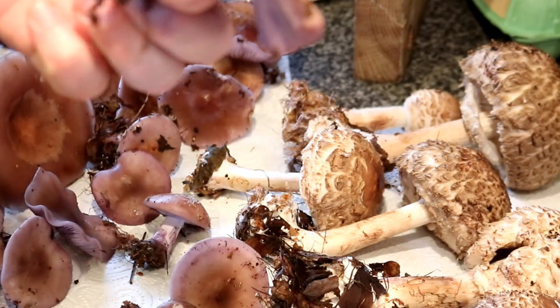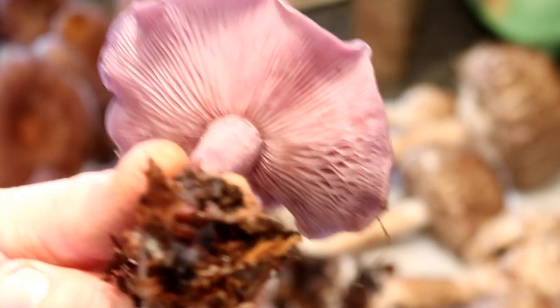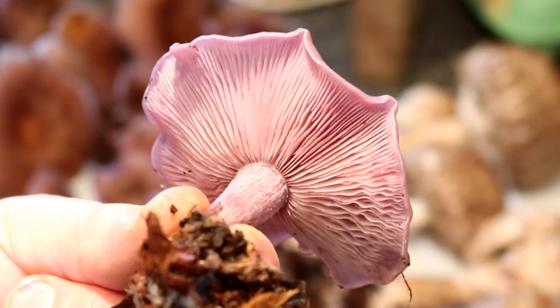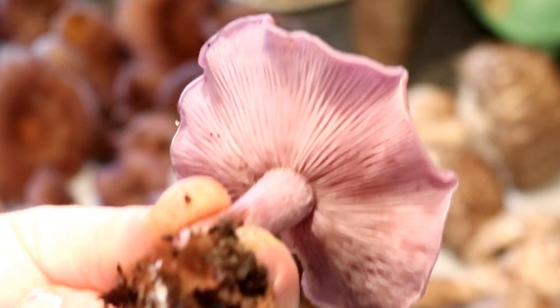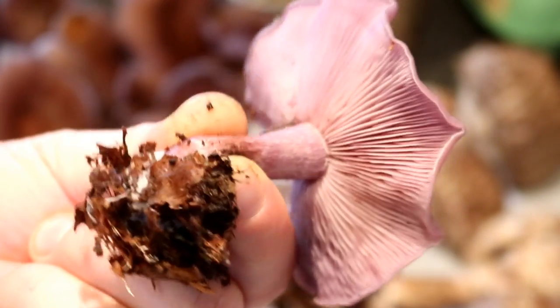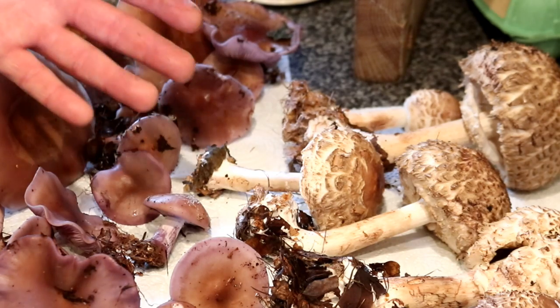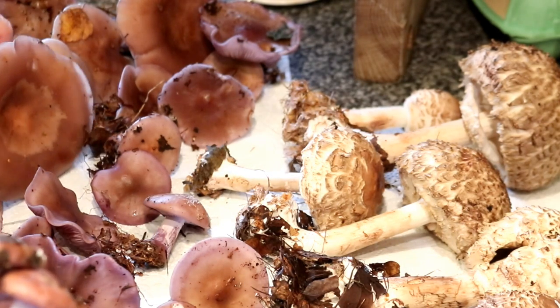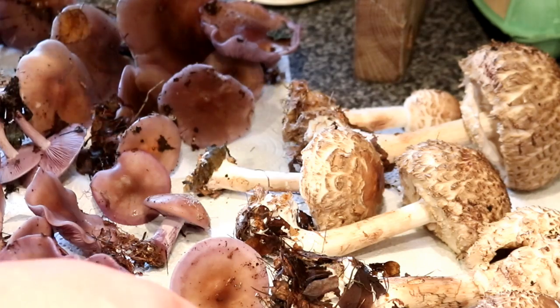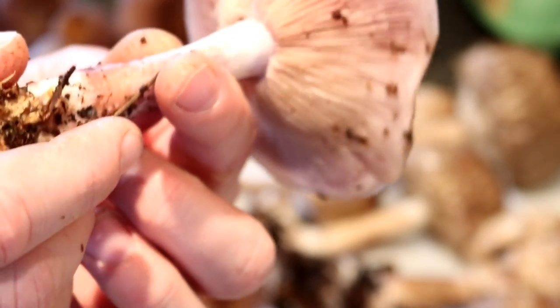Easily confused with clouded agarics, but these are not. You can really see the colour on that one now, look. Sometimes this one feels a bit hollow on the stem. Chances are it's got some maggots in there, which is not the end of the world because we've got quite a collection. We've got quite a few here. Some of these big ones, that feels like a nice solid stem.